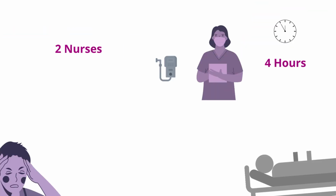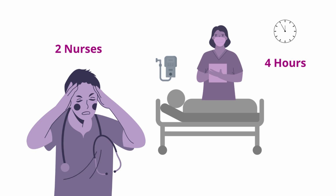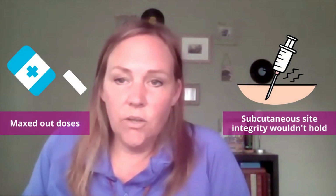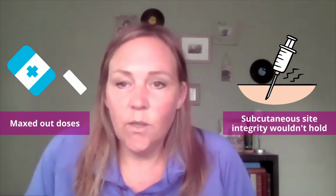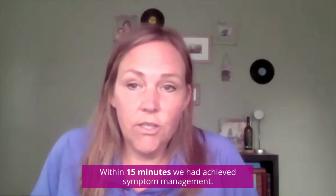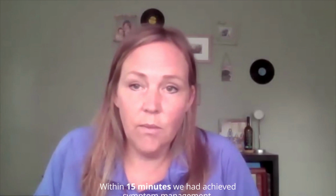It's 2 nurses titrating this CAD pump up, and up, and not achieving the symptom management that we wanted. So we had gotten to the point that we had maxed out our medication doses and couldn't use the sub-Q site any longer. So we decided we were gonna use the Macy catheter. And within 15 minutes, we had achieved symptom management for this gentleman. We ended up removing the ventilator about 5 minutes later, and he passed within 20 minutes of us switching from that CAD pump to the catheter.